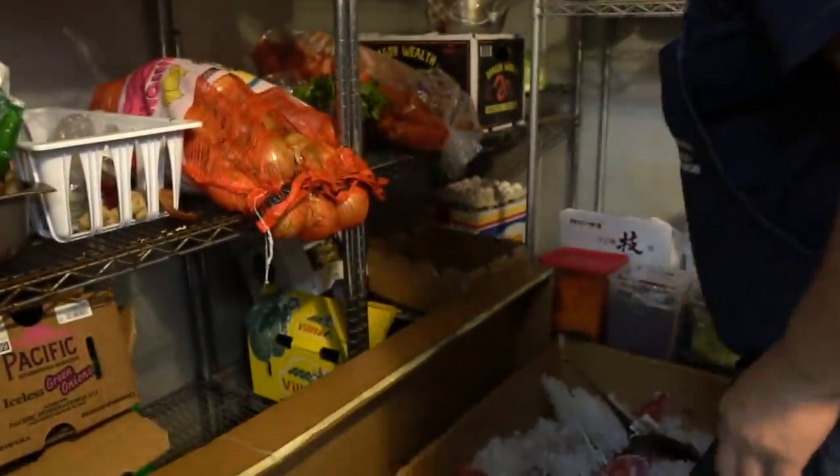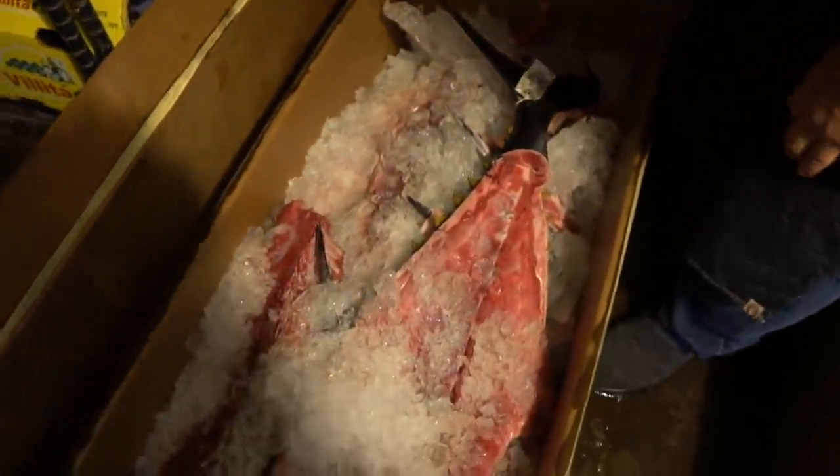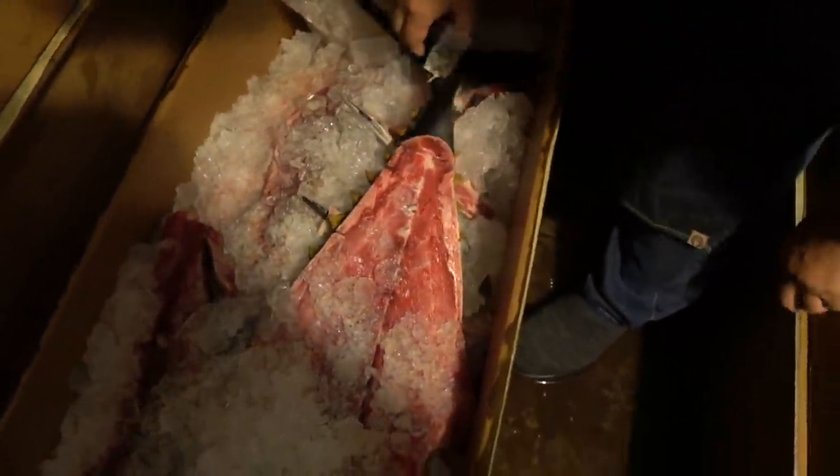All right, let's go inside there. Let's take a look at this. You got two huge tuna. About 100 pounds each. This is a whole thing. Let's take a look at this one. This is also about 100 pounds. This one you just cleaned up.